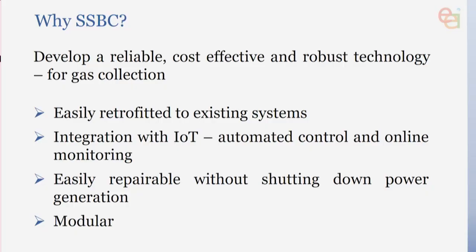So we were looking for an easily retrofittable gas covering system for existing systems, and also a bit more of the time of the day, IoT. Let's have remote automatic control systems and online monitoring. If there is a storm event coming, we know it's coming. Bureau of Meteorology data would be available, so the system can automatically work at a level that gives less damage to the gas holding system. And it can also be easily repairable without shutting down the power generation downstream.